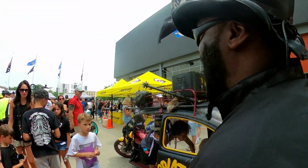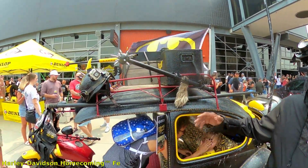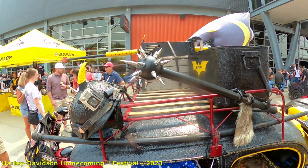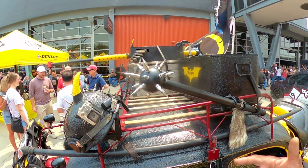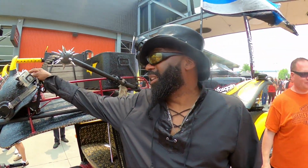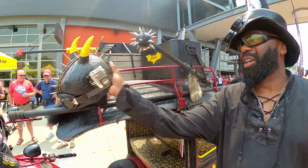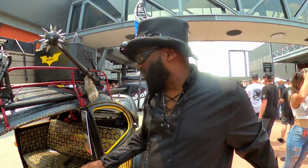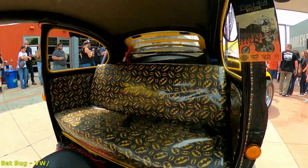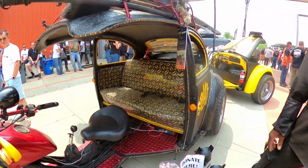This is the Bat Bug right here. 71 Super Beetle with some type of Kawasaki front end with a Harley fairing. And you got all the weapons here? No, I've been riding with this helmet for 14 years. This is my helmet right here. Oh, yeah, I use this helmet right here to ride with. That's awesome. So this is the Bug. 3 people can go in the back with a seatbelt. With the seatbelt. What a great surprise. And then this is the front end.